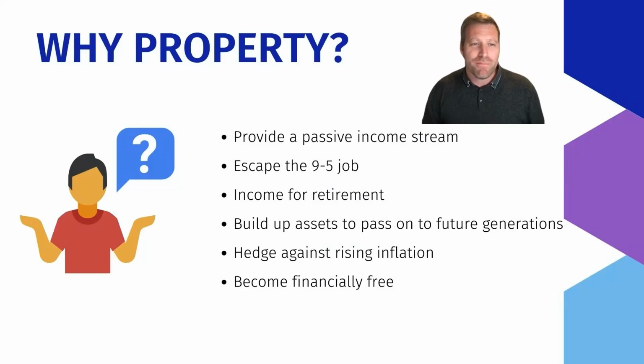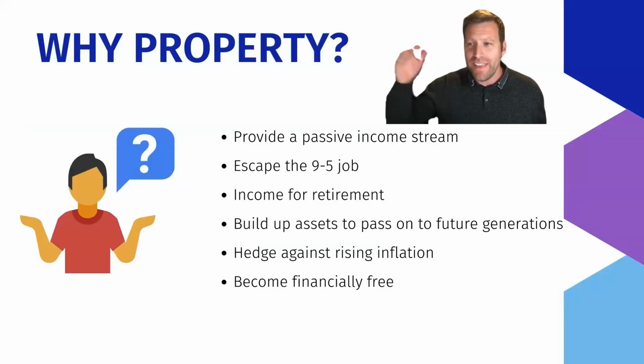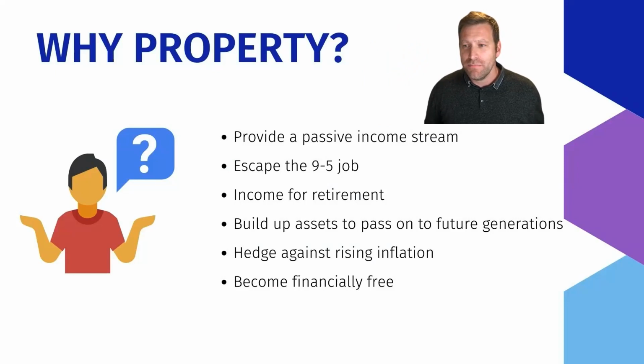Okay. So what you've really got to start with is the why. Start with the end in mind, and there's absolutely no point in going into this if you don't have a clear vision of what you want out of property. So Stephen, feel free to jump in here at any point as well, but I've just listed these bullet points and I'll just rip through them. So here's a few reasons why you might want to get involved in property, right? So provide a passive income stream.